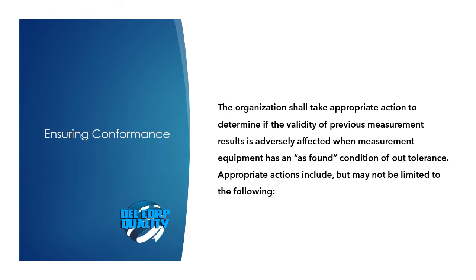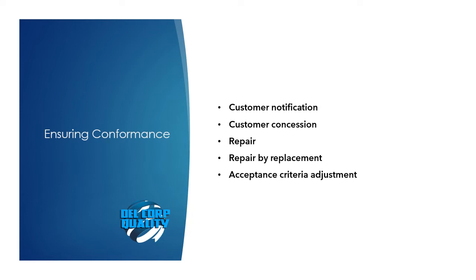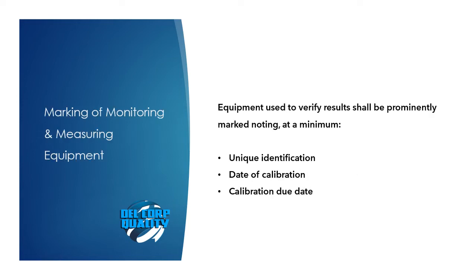The organization shall take appropriate action to determine if the validity of previous measurement results is adversely affected when measurement equipment has an as-found condition of out of tolerance. Appropriate actions include, but may not be limited to the following. Customer notification, customer concession, repair, repair by replacement, acceptance criteria adjustment. Equipment used to verify results shall be prominently marked noting, at a minimum, unique identification. Date of calibration, calibration due date.